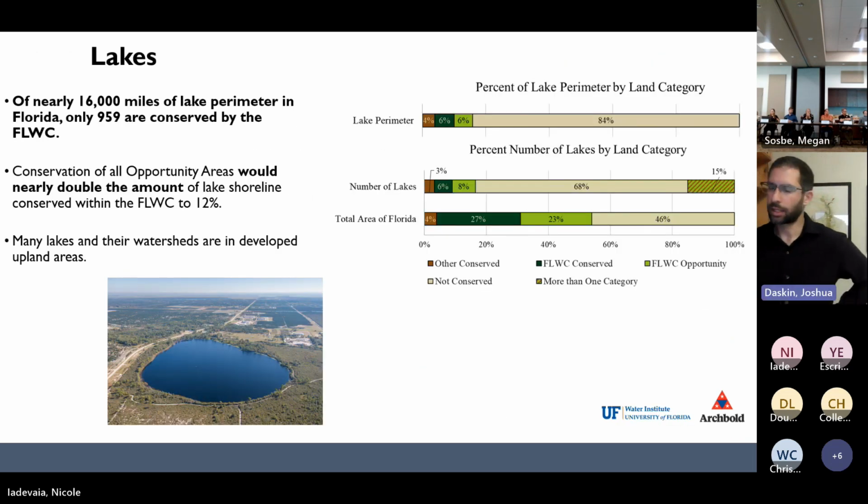Lakes, not such a great job in the Florida Wildlife Corridor or statewide. Again, some of these exist in some of the higher, drier portions of the state, and so they've been heavily developed around them. Of 16,000 miles of lake perimeter in the state, less than 1,000 are conserved by the Florida Wildlife Corridor.